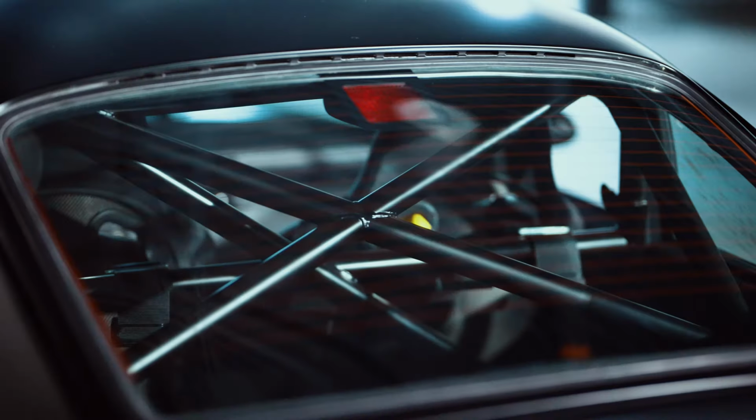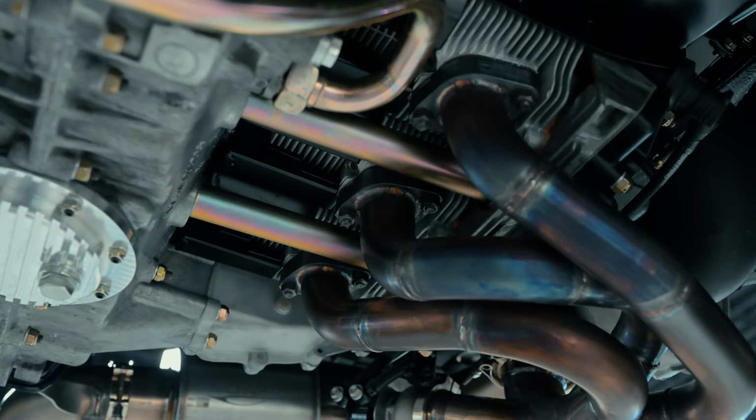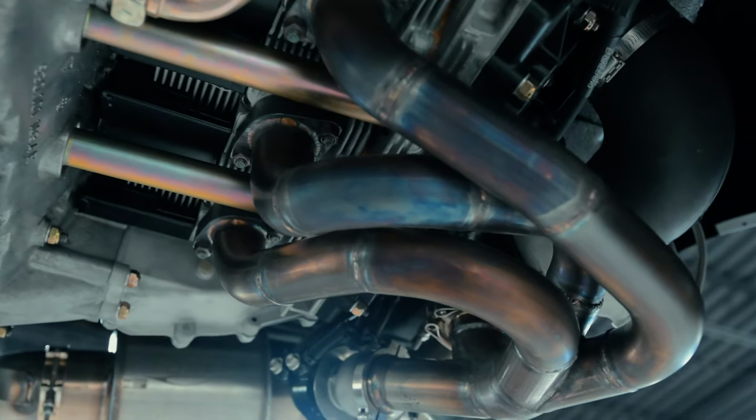I wanted to make it bulletproof, which is next to impossible, I guess, to do. But I wanted to add all the best components I could. Since Porsche designed and built these engines, there's just so much out there to enhance and strengthen them for running a lot more boost than they intended.